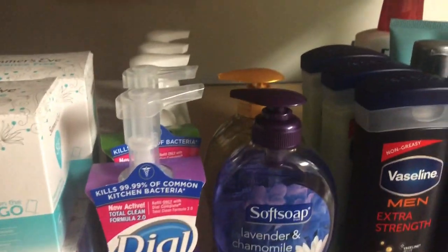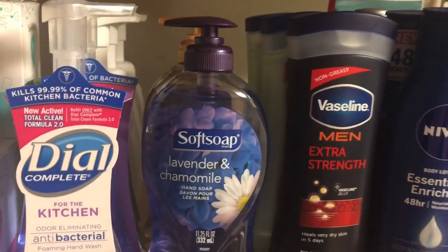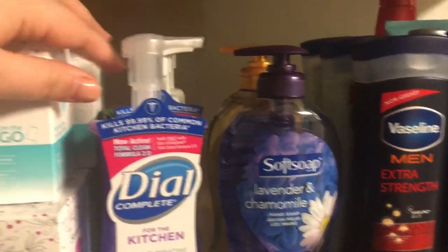This is some of my hand soap. I have my Bath & Body Works hand soap in the closet upstairs, which I will show you later. But these are the ones where, if friends come over and they need something, I don't mind if they take these. I have my soft soap, Dial, and then some Dove in the back.